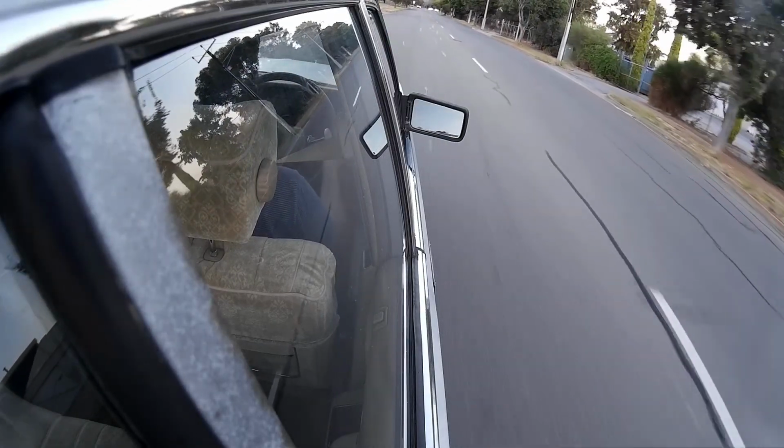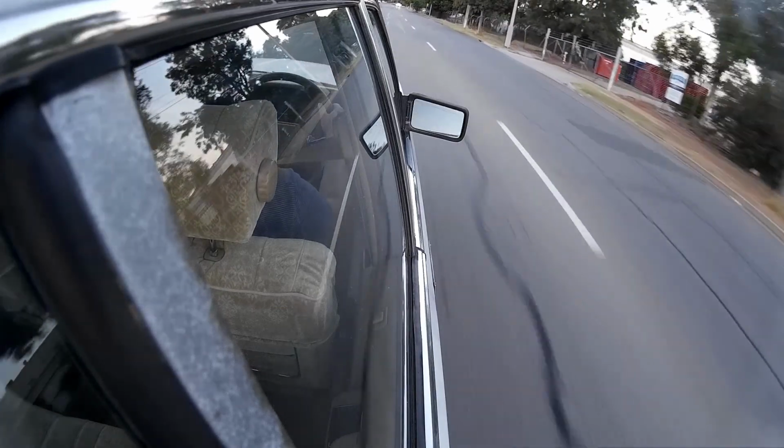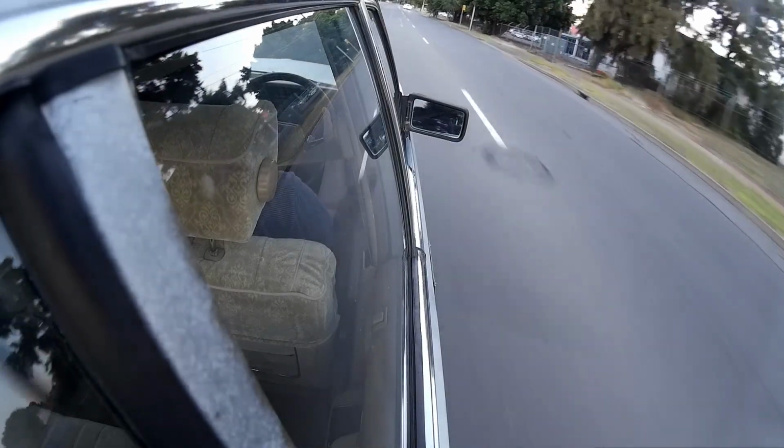This car drinks a bit of fuel. Toyota claimed a combined fuel economy of 12 litres per 100 kilometers, but I have only managed to get around 13.5 to 14 litres per 100 kilometers.